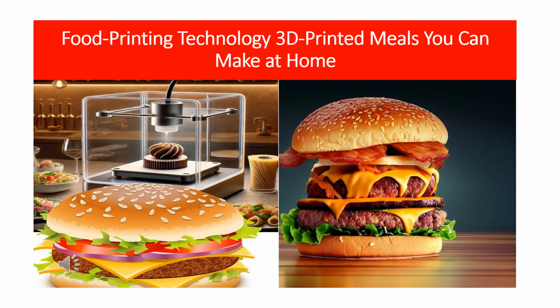Step-by-step process: 3D printed chocolate dessert. If you want to create an easy and delicious 3D printed chocolate dessert, follow this detailed step-by-step guide. Step 1. Gather ingredients and tools. Ingredients: 200 g dark or milk chocolate, 1 teaspoon coconut oil, optional, for smoother flow.